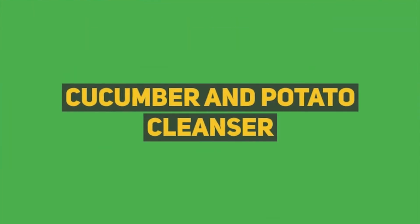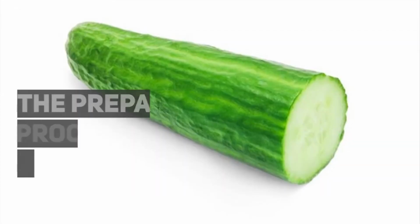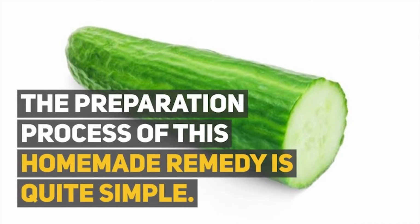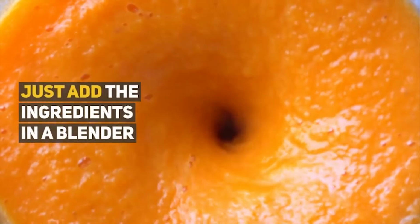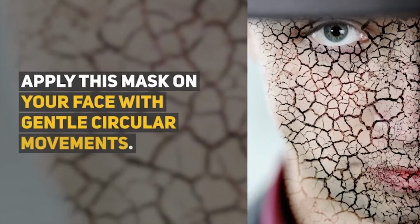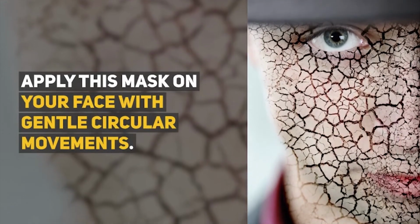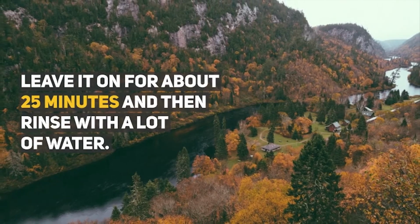Cucumber and potato cleanser. Ingredients: 1. 1/2 a cucumber. 2. 1 potato. The preparation process of this homemade remedy is quite simple. Just add the ingredients in a blender and blend them until you get a homogeneous mixture. Apply this mask on your face with gentle circular movements. Leave it on for about 25 minutes and then rinse with a lot of water.